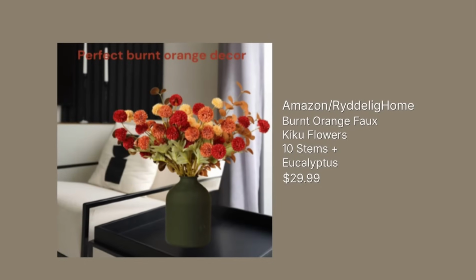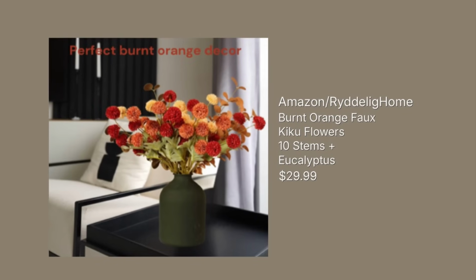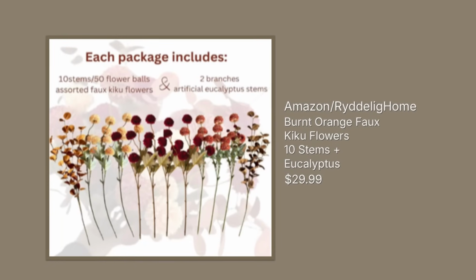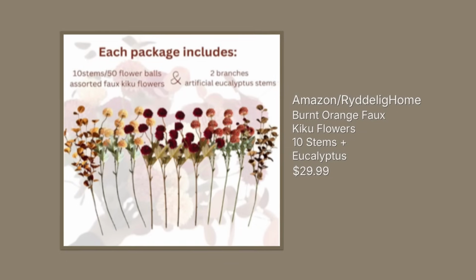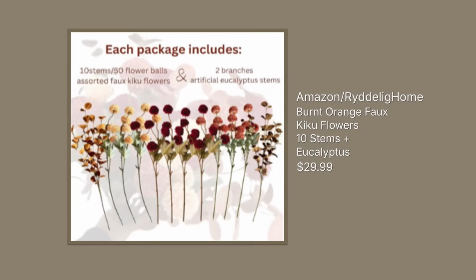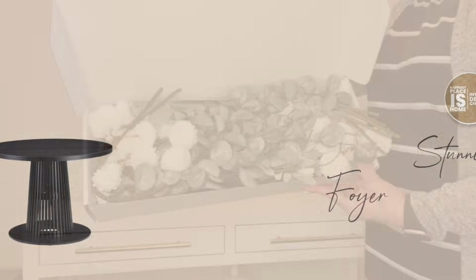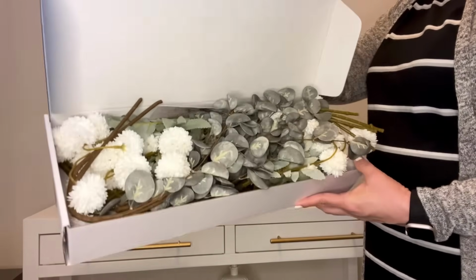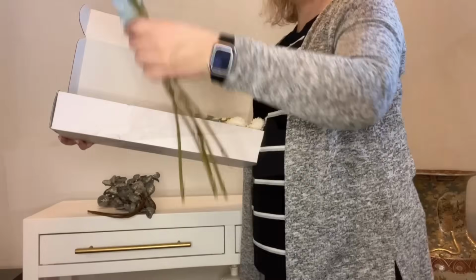But when I was trying to find a grand floral display for a recent video to show you an example of the Drew Barrymore table with a huge arrangement on it, the one that I found was from this company on Amazon. So I contacted them and spoke with them about these type of flowers, and they agreed to send me some for the styling of a vase in this video. And you'll see the styling at the end, but I did want to show these to you.